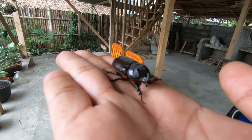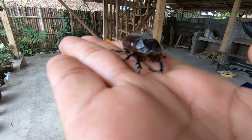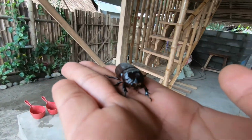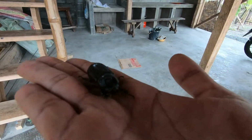They have a hard time turning themselves over. But we will put this guy back in the coconut, and hopefully he will live a better life. Another day.